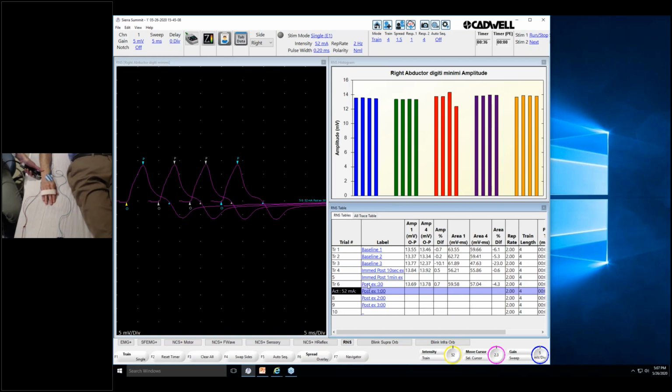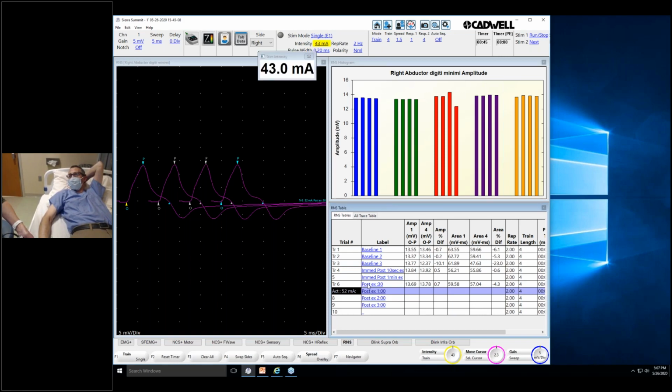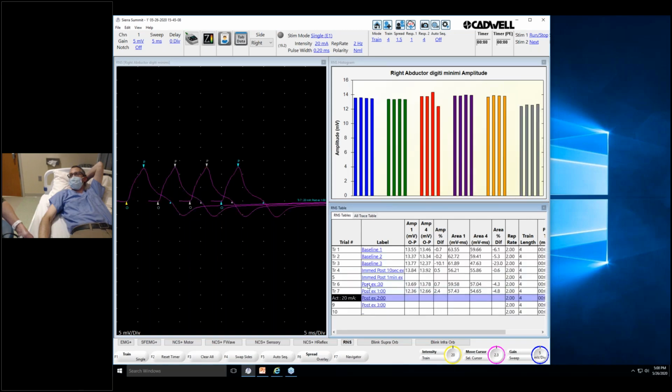So a couple other technical things that might occur. Maybe back down on your stimulus intensity to like 20. So Jennifer's going to go down to a lower stimulus intensity, and let's just shock here at maybe submaximal. Okay, so a couple things here. You'll notice that still looks pretty stable. Doesn't look too bad, but the amplitude's lower. If you look at those green bars on the right compared to the blue, the amplitude's lower. So she's probably not supramaximal.